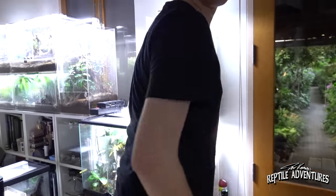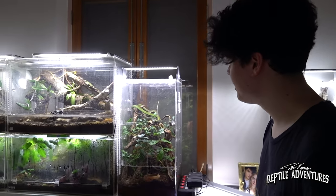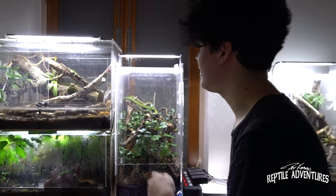So, Chris, how many vipers do you have in this room? Probably over 40. So now these enclosures are kind of unique. Did you make these, or did you buy these? They're custom made in Thailand. I would love for them to export out, but so far none of my friends will do it. Right. But very nice.